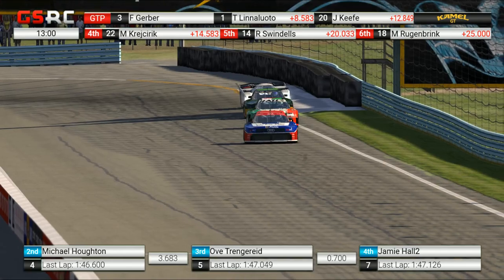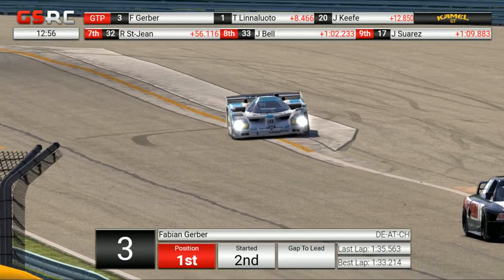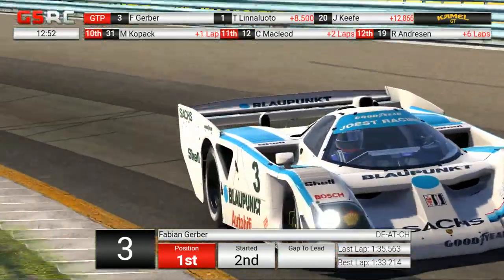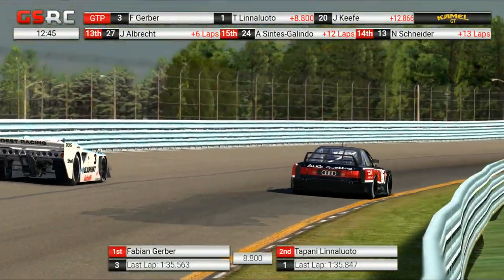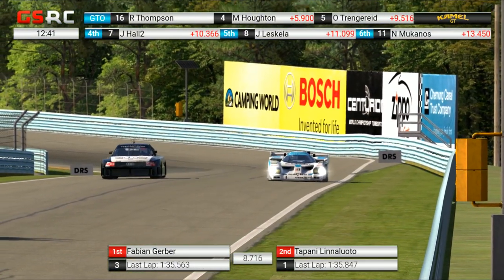Speaking of which, why don't we take a peek at our overall leader? Gerber deserves some screen time with the run that he's had. And Lina Luoto, at about 8.5 seconds back, does not look to be hassling him. We've already seen, though, Sean, you just do not know what is going to happen in this race. So if I was Gerber, I would not be counting my chickens yet.